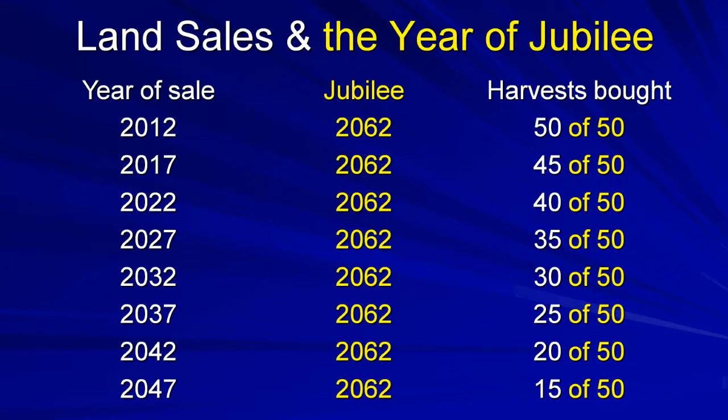Okay, so if I were to sell a piece of property this year and the year of Jubilee is in 2062, the price would be based on 50 years expected harvest. But let's say that I sold it 10 years from now. Well, then I would be selling 40 years. Well, let's say that 10 years after I sell it, I want to buy it back. The price that I pay is equal to the number of years remaining until the year of Jubilee.